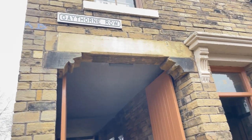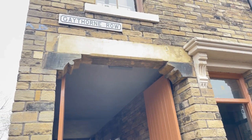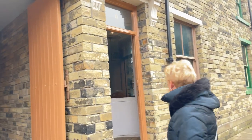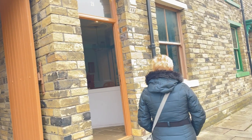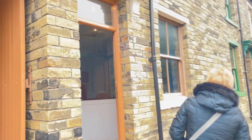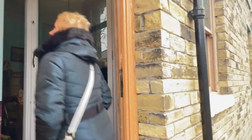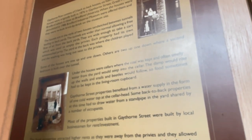Yeah. So they've named this row of back-to-backs Gaythorne Row, and there's one, two, is there three? I think there are three different ones. Three at the front and three at the back. So this one tells you about back-to-back living. It tells you a bit about how people lived in back-to-back houses. Oh yeah, yeah.